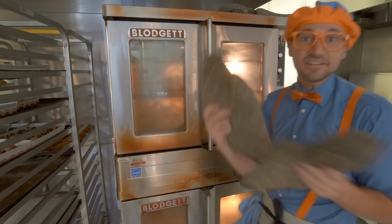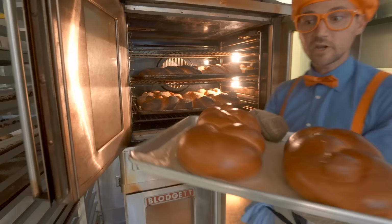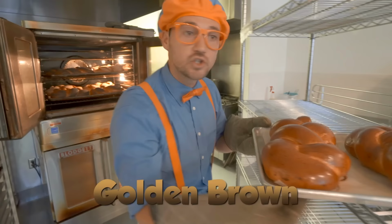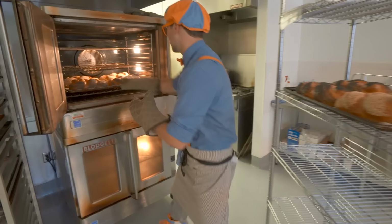First, let's put on our oven mitts. There we go. Let's open it up. Whoa. Let's take them out. Whoa. Look at how big they are. And they're golden brown. That looks so good. Good job. Okay, let's grab this tray. Whoa, these are colorful. Whoa, remember making these? Very good job. Okay, and the last one.